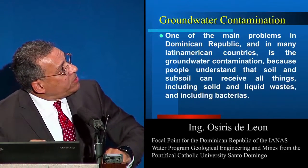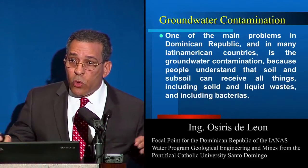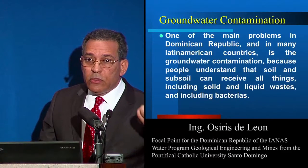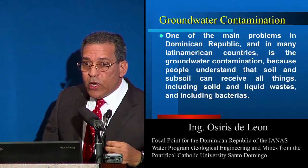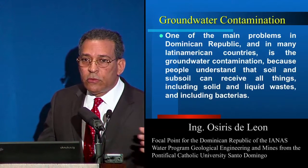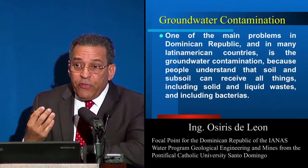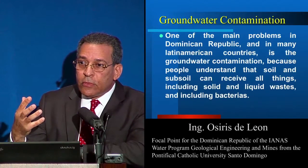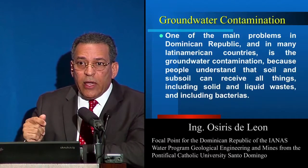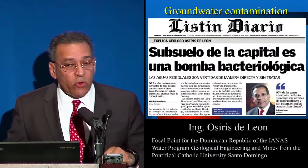One of the main problems is that everybody is building, without law, two wells: one well extracting water, the other well discharging the sanitary system of the house, 3 or 4 meters apart in a reef porous limestone where the flow moves easily from one side to the other side. And every day we have the same contamination.